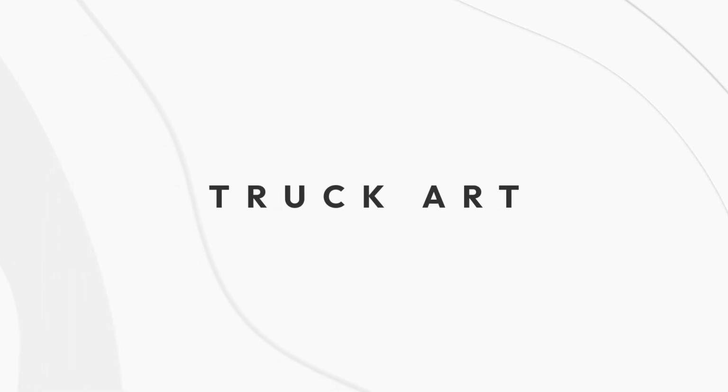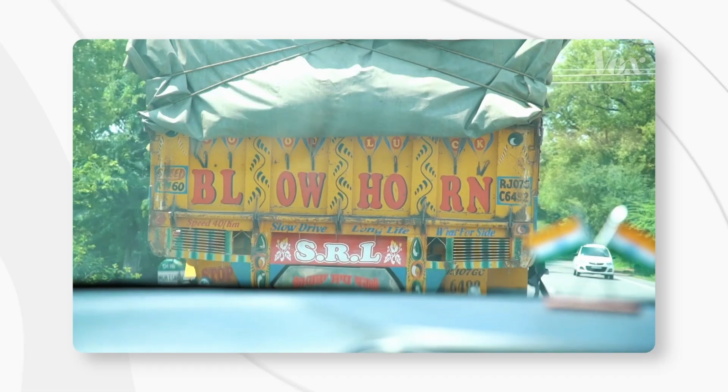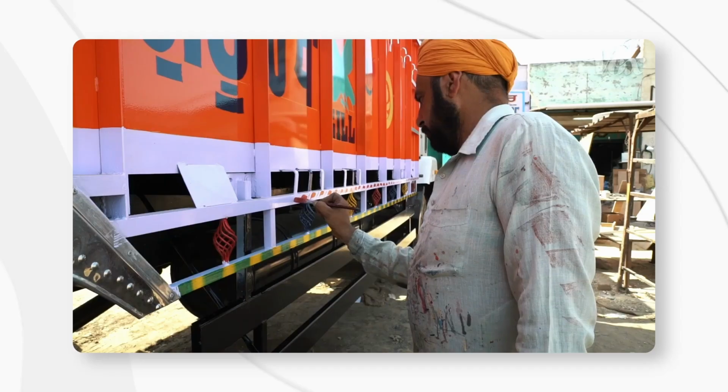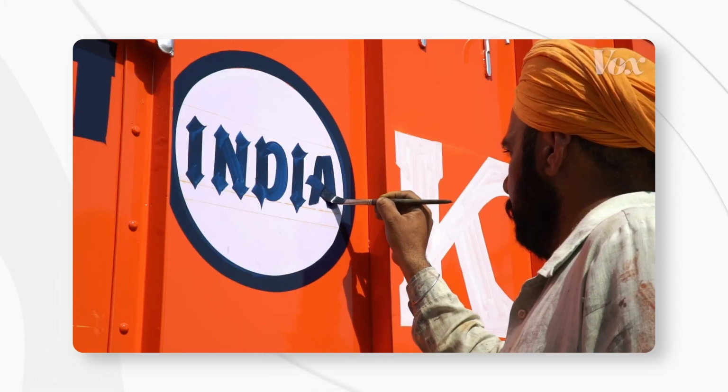Let's start with something that we all might have seen: truck art. Indian truck art is a dazzling, ever-evolving form of vernacular graphic design, a moving canvas that turns highways into art galleries. Each truck is uniquely hand-painted, reflecting the owner's personality, beliefs, and aspirations. The color palette is bold and vibrant.